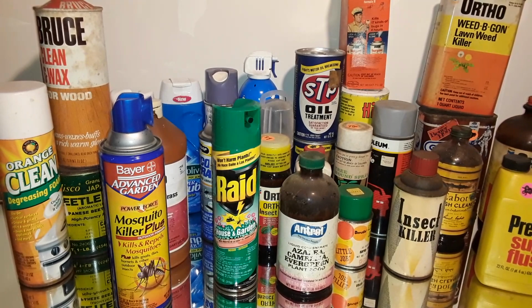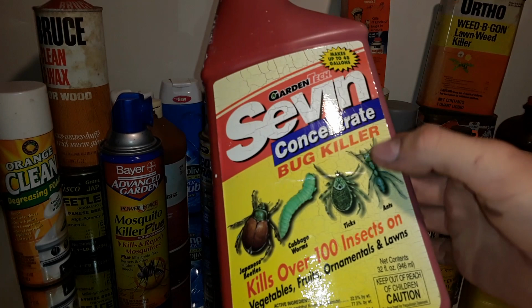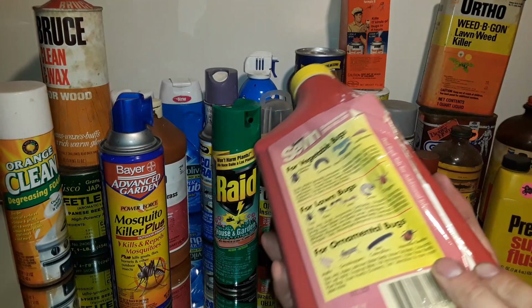This here is not old. This is what I use these days. This I found at someone's yard sale. I plan on using this, definitely. It can't be more than a few years old. The packaging kind of looks the same as the new stuff.